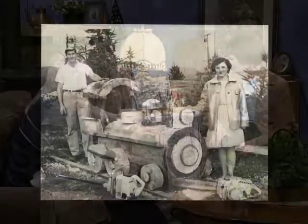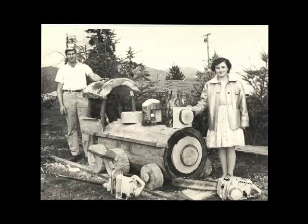Now he's still a chainsaw mechanic at Myrtle Creek, but he'll soon be retiring from that. A chainsaw mechanic. Now, does he do wood carving with the chainsaw? No. Did you ever? I was not. That's some of it. I wouldn't call that carving. That's just plain straight cutting.